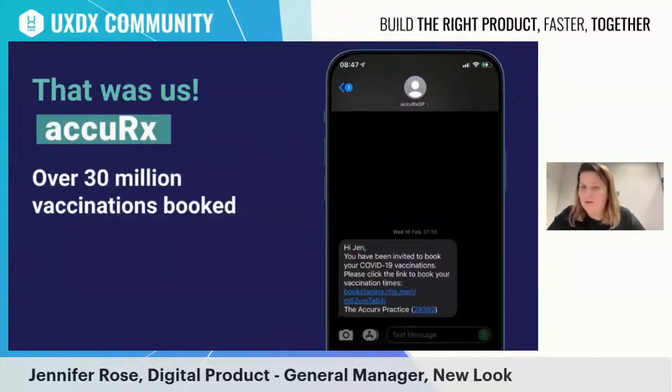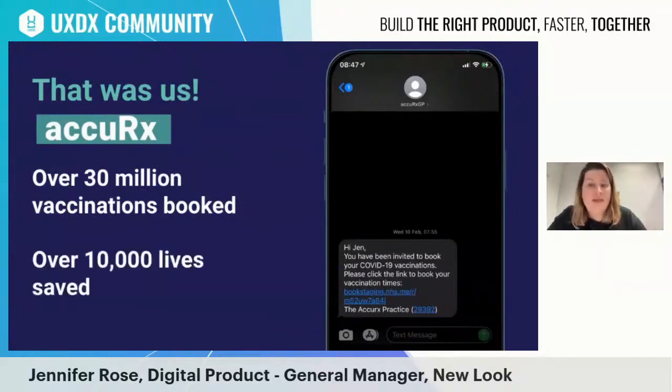So as I said, the impact that we ended up with was over 30 million vaccines booked through our software, which amounts to over 10,000 lives saved. I think it ended up as more than that, but we're trying to think about how many people didn't get COVID, didn't get into hospitals, et cetera. So talking about impact, it's definitely the most impactful thing I'm sure I will ever work on in my career as a product person.